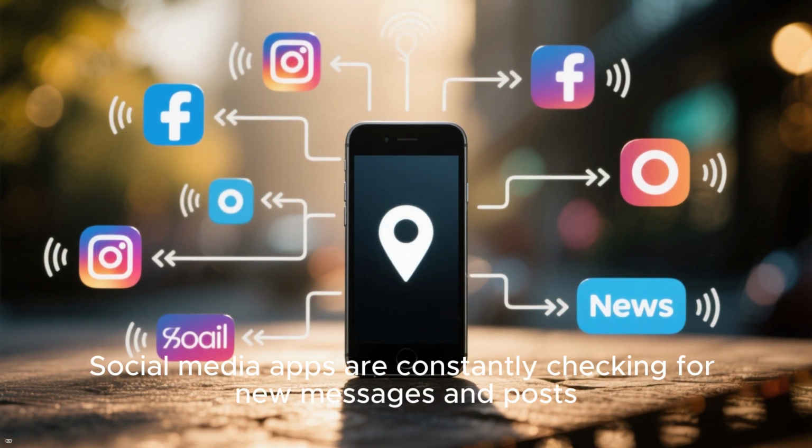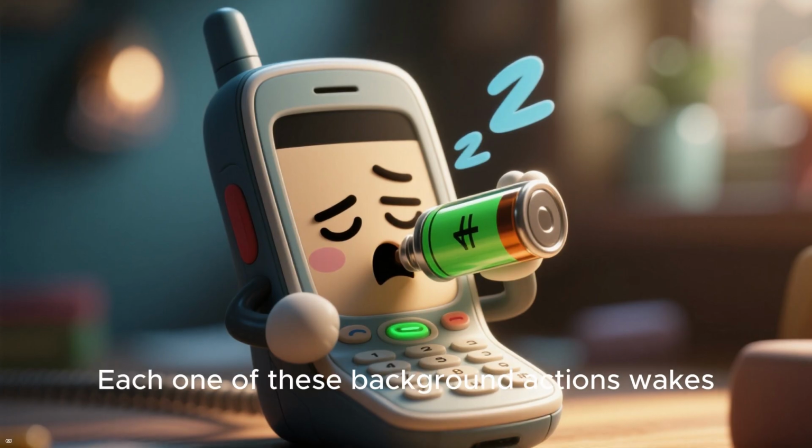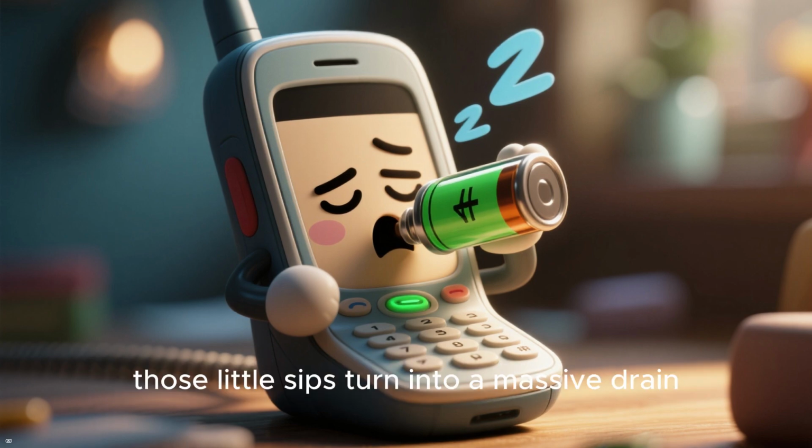Social media apps are constantly checking for new messages and posts. News apps are refreshing headlines. Each one of these background actions wakes your phone up from a low-power state, takes a little sip of battery, and goes back to sleep.